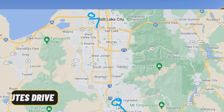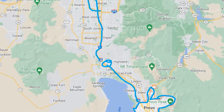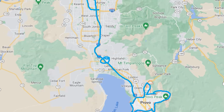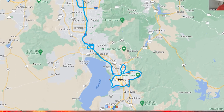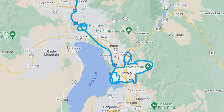And so you can always come down the belt route I-215, or you can always take I-80, tie into I-15, head that south over the point of the mountain past Lehi into the Provo area. So as I mentioned, that's about a 45-minute drive if you are going to be traveling from the International Airport. Provo has an airport. There are 2 airlines that fly out of the Provo area. They are located just east of Utah Lake and west of I-15 right there.